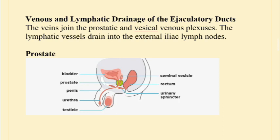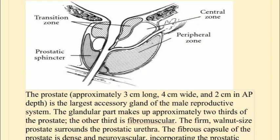This is some other illustration actually showing the various zones of the prostate. You can see the transition zone, the central zone, the peripheral zone. The prostatic sphincter is also illustrated there. The prostate is about 3 cm long, 4 cm wide, and 2 cm in the anterior-posterior depth. The prostate is the largest accessory gland of the male reproductive system.